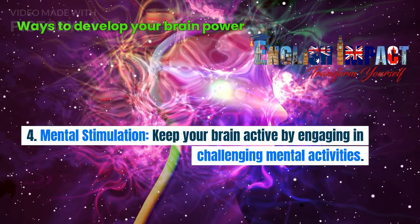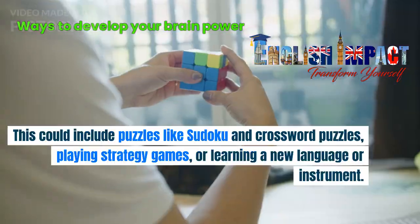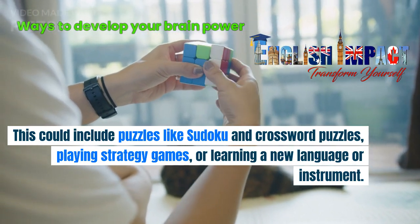4. Mental stimulation. Keep your brain active by engaging in challenging mental activities. This could include puzzles like Sudoku and crossword puzzles, playing strategy games, or learning a new language or instrument.